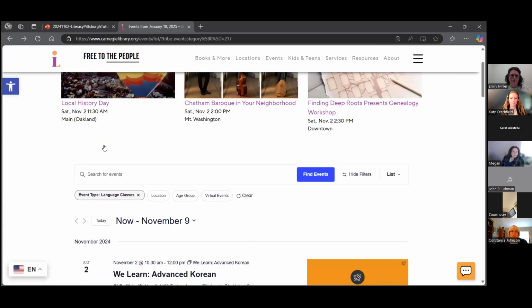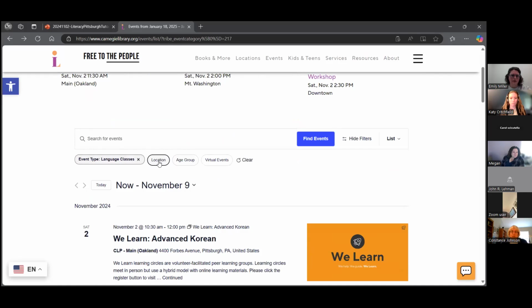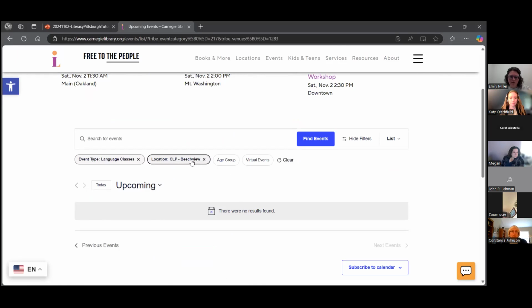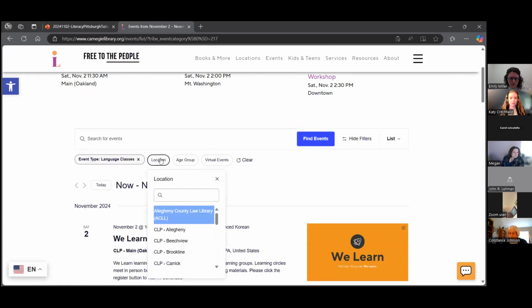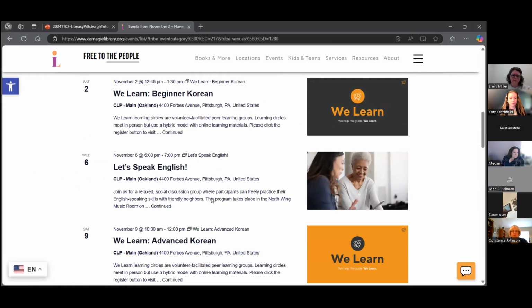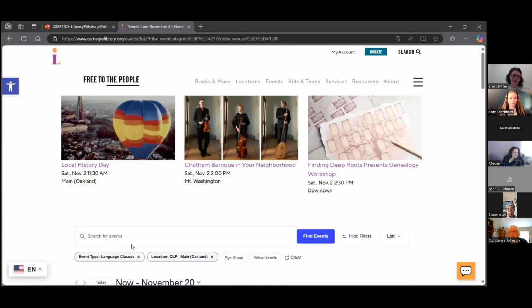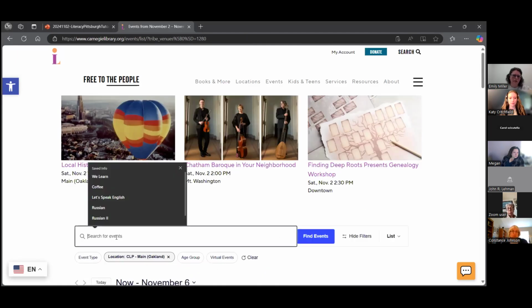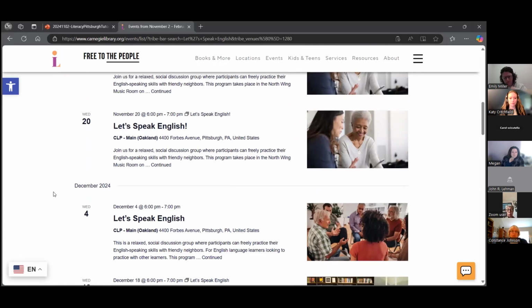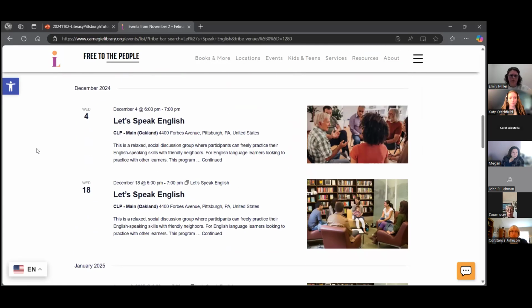You could additionally, if you knew you wanted Let's Speak English and knew you wanted to go to Main, see just the things at Main for language learning, or you could put in Let's Speak English and Main, and you would get just the Let's Speak English at Main. So that is our events and how you can find different events to attend at the library.